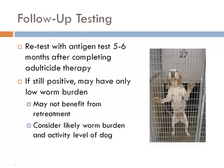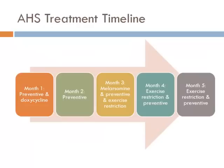If it's still positive after 6 months, they do still have live worms, and that's where you really have to make a clinical evaluation to see if it's worth treating those dogs again. If they have just a few worms, it may not be worth putting them through the therapy again. So consider the likely worm burden in the dogs based on your evaluation and the activity level of the dogs before putting them through another cycle of treatment.